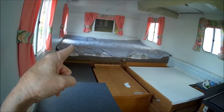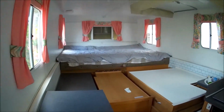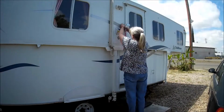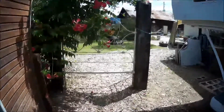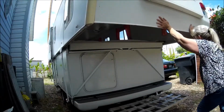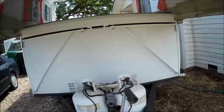Hopefully this bed set up the way it is will close. Cross your fingers for me, okay, folks? Alright, let me get the door done. Just going to go around and unlock all four of these. I'm going to step behind here and give it a push. Cross your fingers for me. Usually this one's easier.